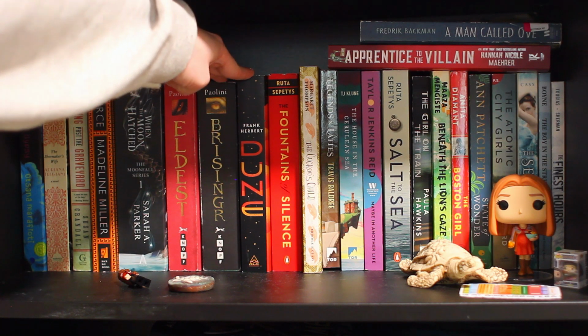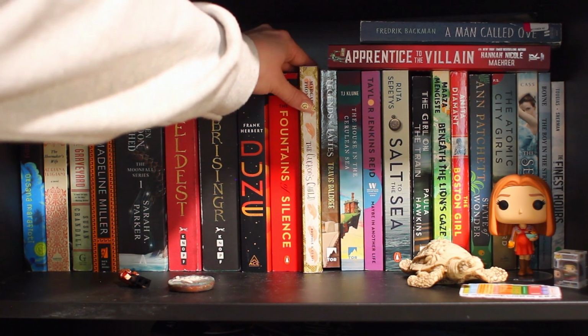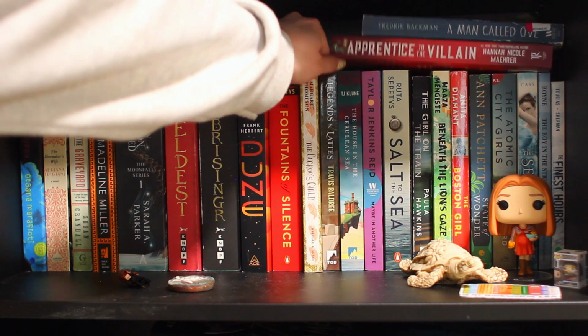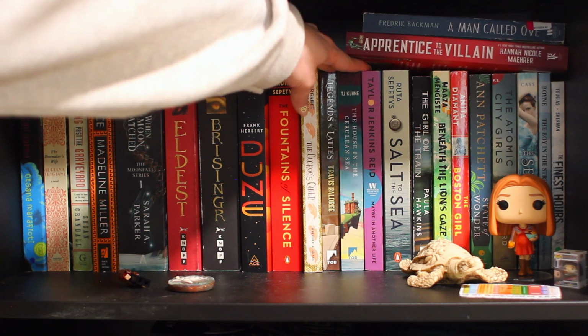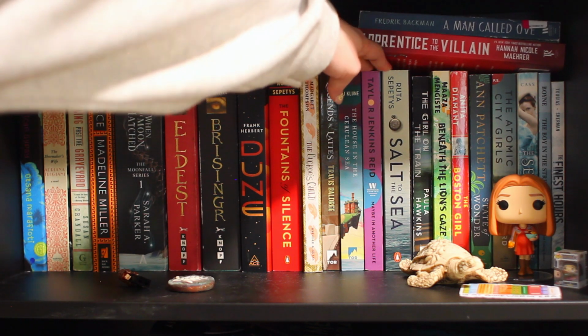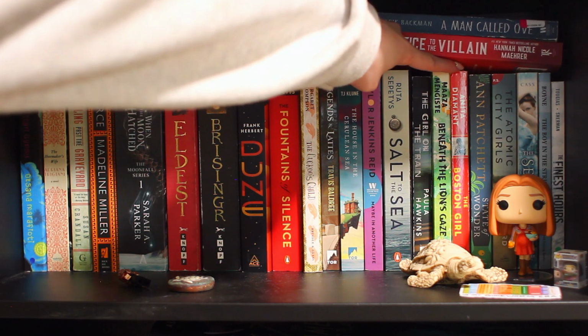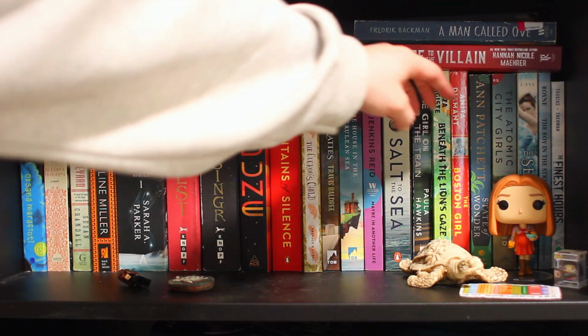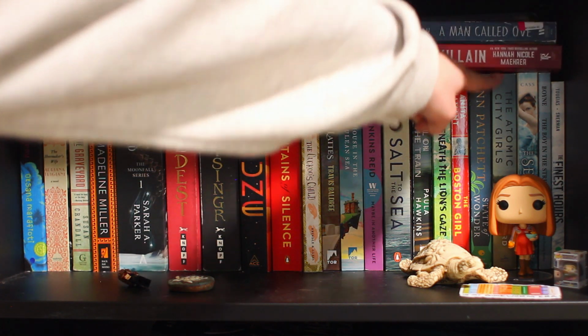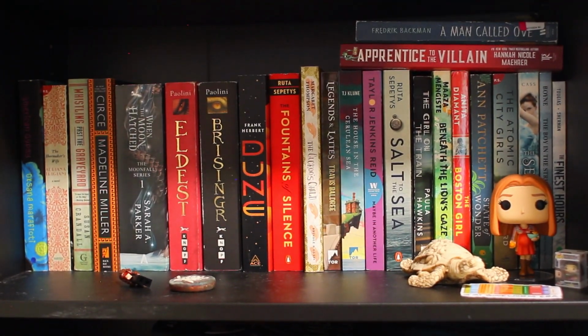And then I have Dune, and then Fountains of Silence, The Cuckoo's Child, Legends and Lattes, The House on the Cerulean Sea, Maybe in Another Life by Taylor Jenkins Reid, Salt to the Sea, The Girl on the Train, Beneath the Lion's Gaze, The Boston Girl, State of Wonder, Atomic City Girls, The Selection, The Boy in the Striped Pajamas, and then The Finest Hours.